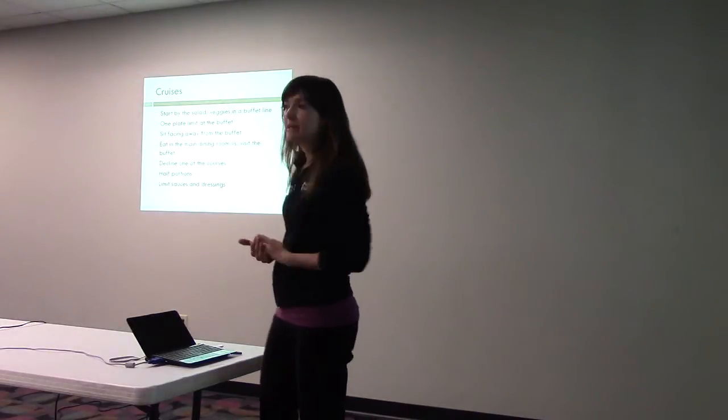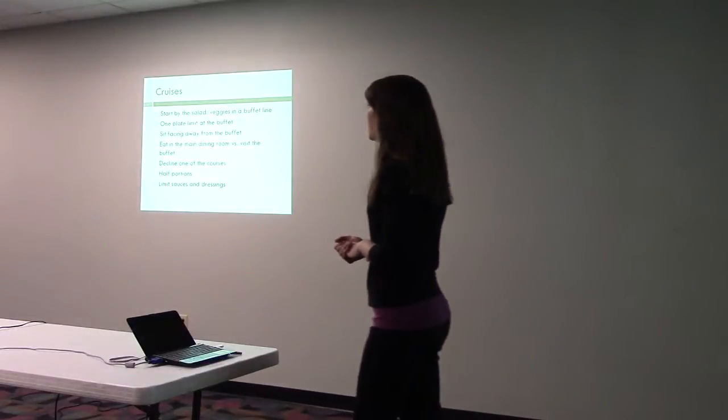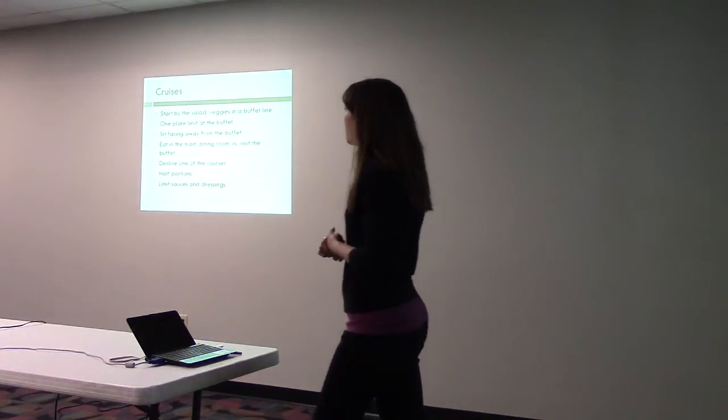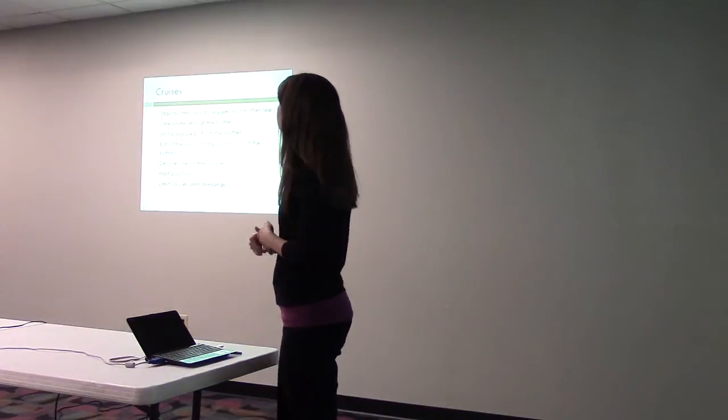You can set a plate limit if you're at a buffet, so I'm only going to have one plate, or I'm going to do a plate of salad and then one entree or whatever. Sit facing away from the buffet. That can help with temptation, right? Because if you see people going up and grabbing desserts or whatever, it's like, oh. So if you sit facing away, eat in the main dining room versus visiting the buffet area.